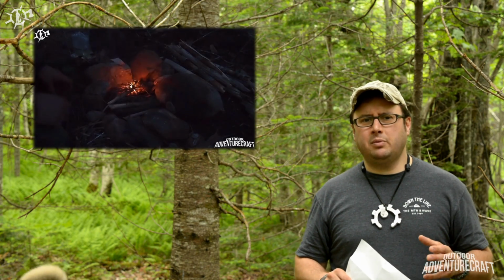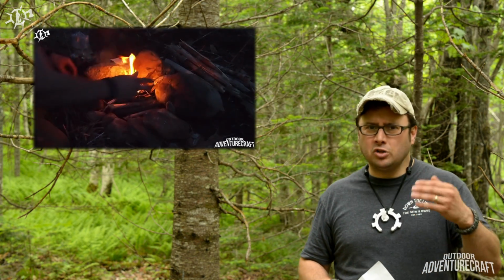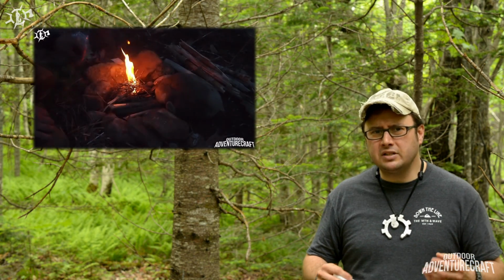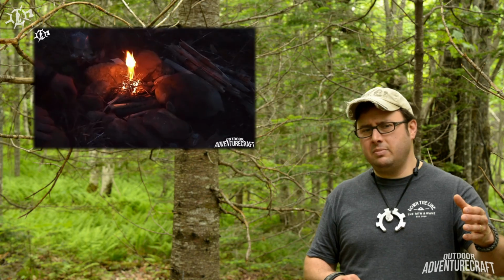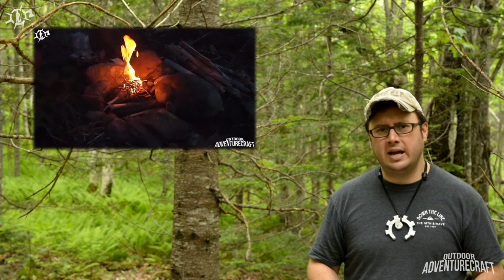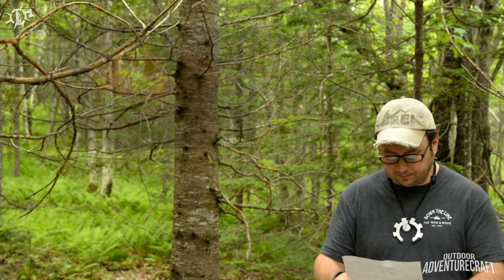And also, because I prepared so much kindling and tinder, I was able to start multiple fires throughout the night with what I had prepared ahead. Obviously, going to collect a little fuel isn't going to be as much work as all that processing of small twigs and branches and things like that. So I was happy with my fire performance that night.